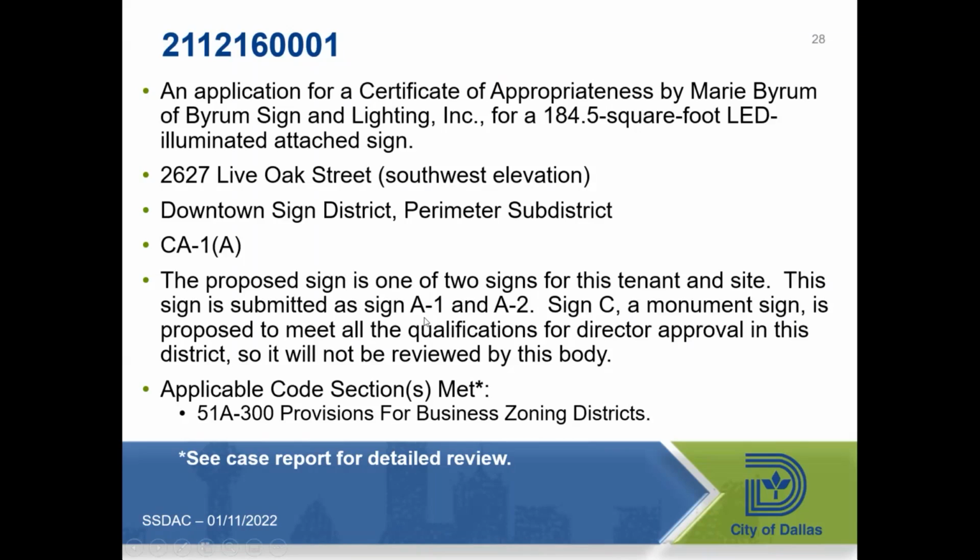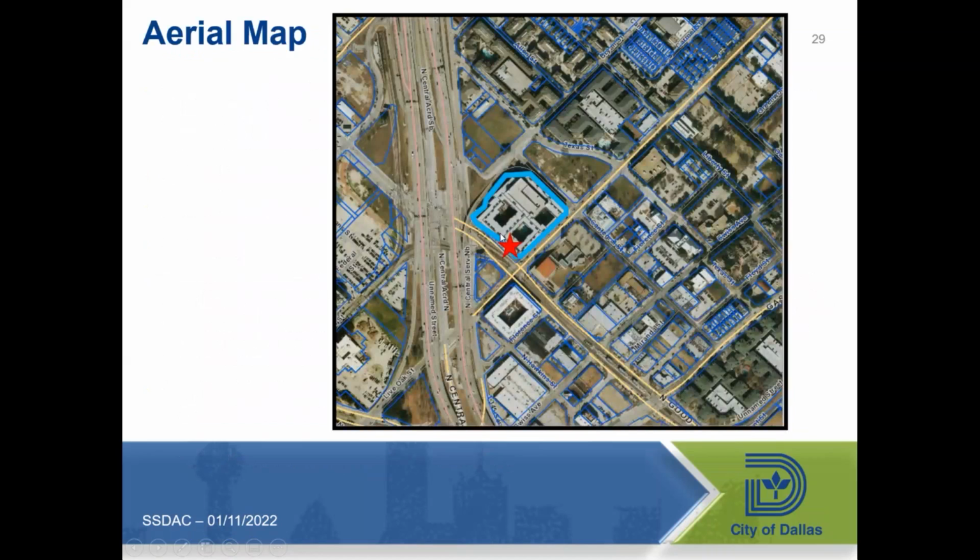The proposed sign is one of two signs for this tenant and site. This sign is submitted as sign A1 and A2 since they are on the same facade and right next to each other. We submitted them as one sign. Sign C is a monument sign. As it's proposed, it does meet all the qualifications for director approval in this district, so it will not need to be reviewed by this body. It does meet all applicable code. There is a detail in the report. This district does follow just general business zoning districts.